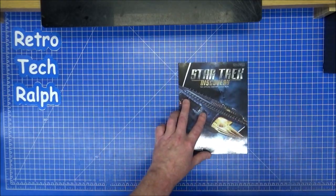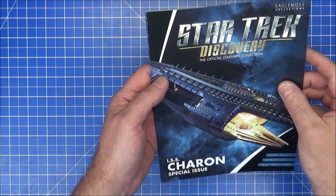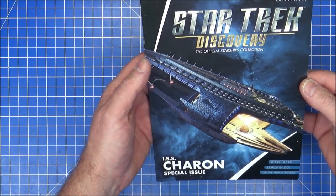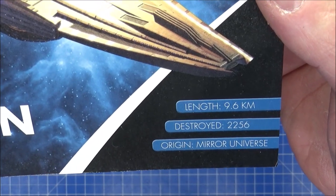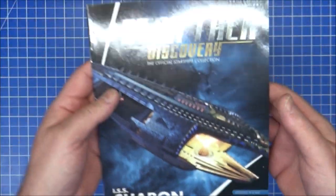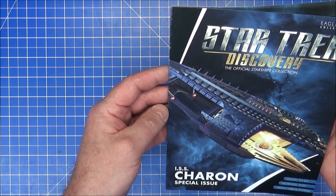So let's get into the magazine. Apologies again for the lighting in here. Right, length, 9.6 kilometres. Yep, 9.6 kilometres. Destroyed, 2256, origin, mirror universe. So, it's a big ship.